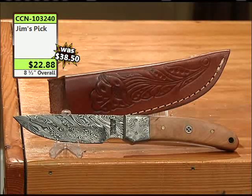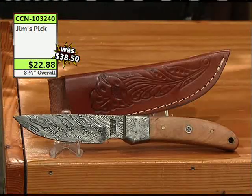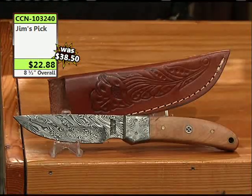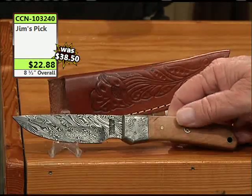Okay, Jim's pick. This is truly, Bob can tell you this, we've sold tons of these for $38.50. Somewhere in these Damascus, $34.95 to $38.50.